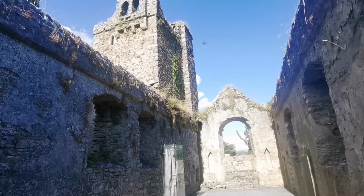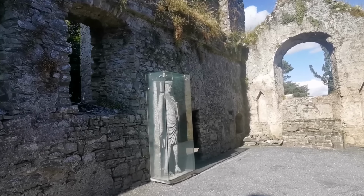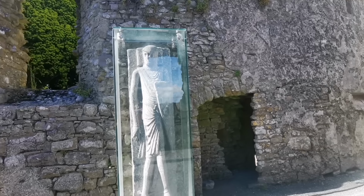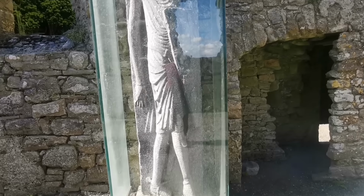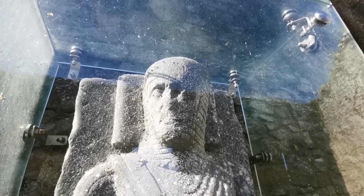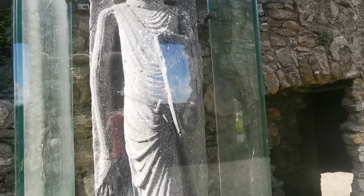So this is the church ruin. So we can see here the knight from the 1300s, and this goes back to the Cantwell family. And I hope there's not a glare off the glass and you can all see what's in there. Here's his armour on there. And just the other side is his shield.